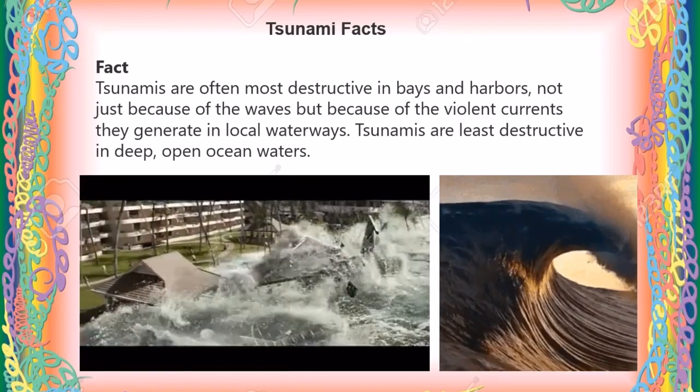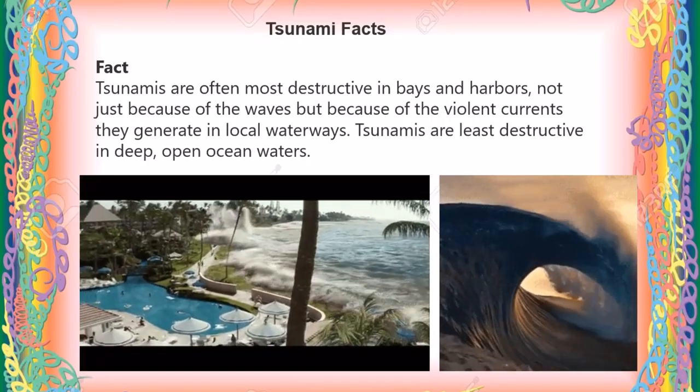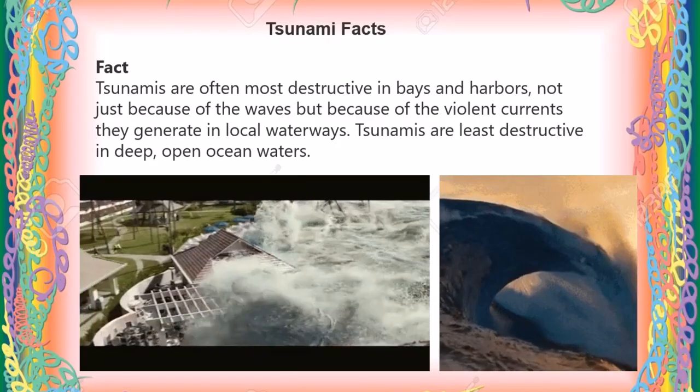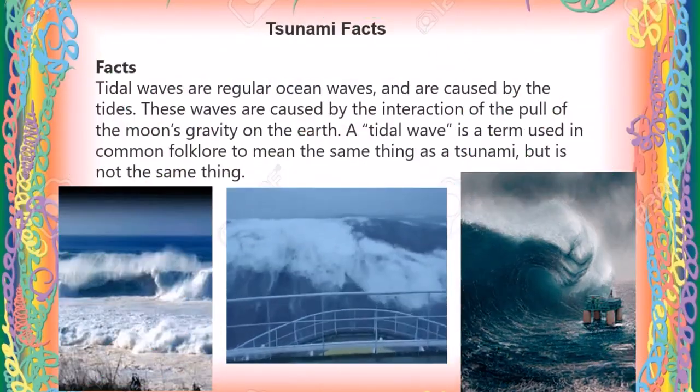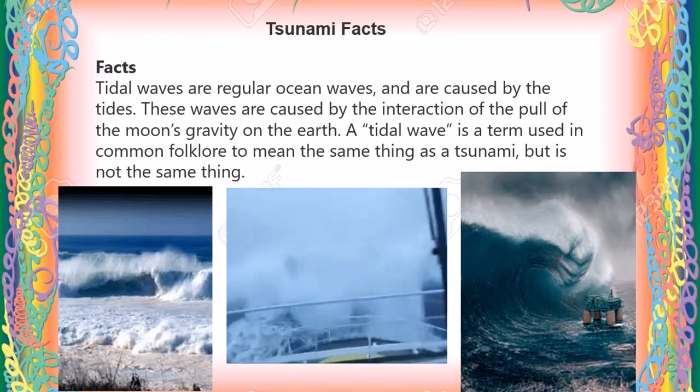And another tsunami fact: tidal waves are regular ocean waves, and are caused by the tides. These waves are caused by the interaction of the pull of the moon's gravity on the Earth. A tidal wave is a term used in common folklore to mean the same thing as a tsunami, but is not the same thing.